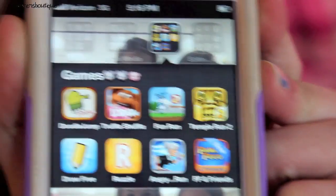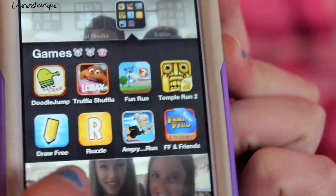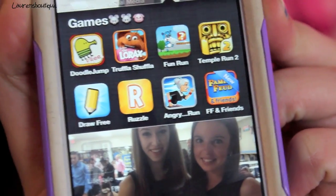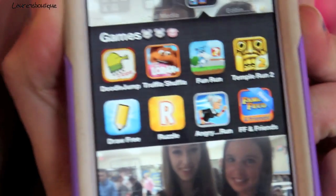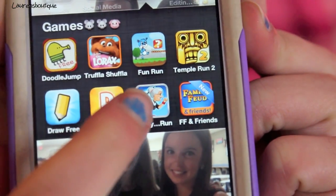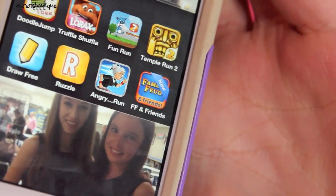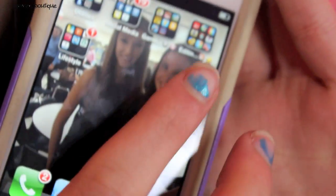Draw Something, which is where you draw pictures back and forth. I don't play that anymore with my friends. We got bored of it. Ruzzle, which you make an account, and it's kind of like Boggle. They give you 12 letters and you have to make little words with it. This one's really funny. This one's Angry Grand Run. It's pretty much Temple Run, but with a grandma. And then lastly, I have Family Feud, which is Family Feud, if you guys have never watched the show.